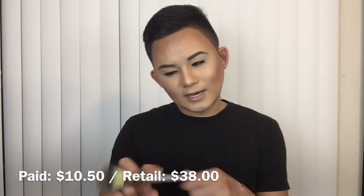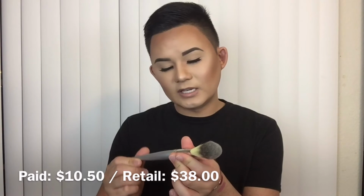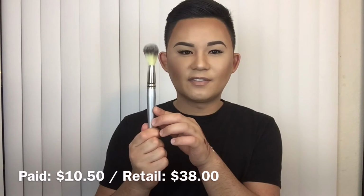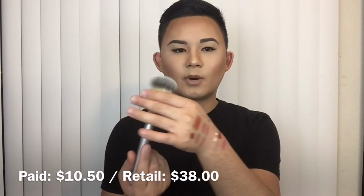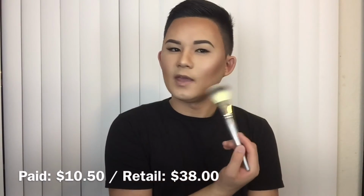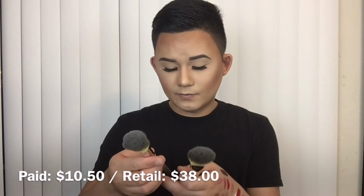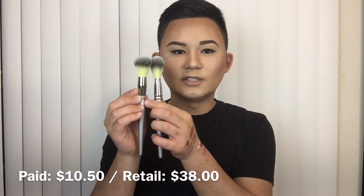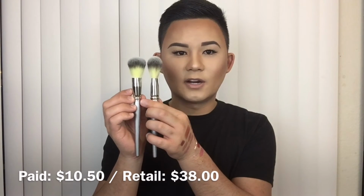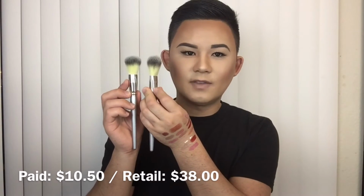And then this one I thought would be a perfect bronzing brush. This is the 50. As you can see, it's flat, it flats out. So I really like this type of brush to bronze up my face. This is similar to the 55. So this is 50, this is 55. The only thing is, as you can see, the 55 is fluffier. This one is flat. This one is fluffy.